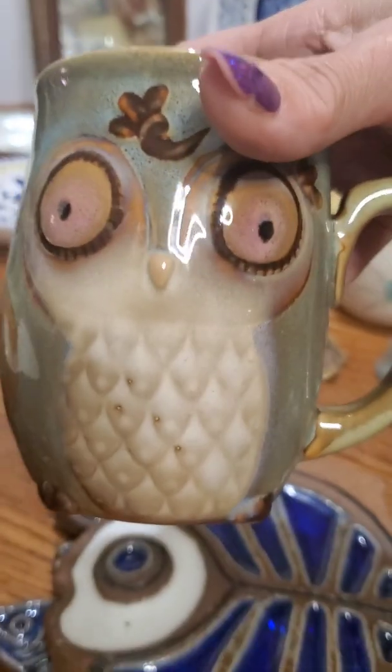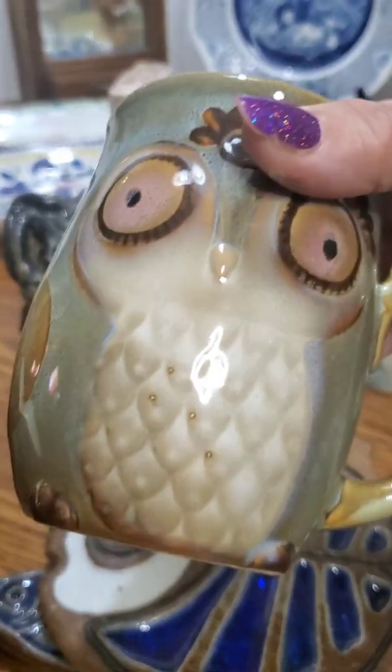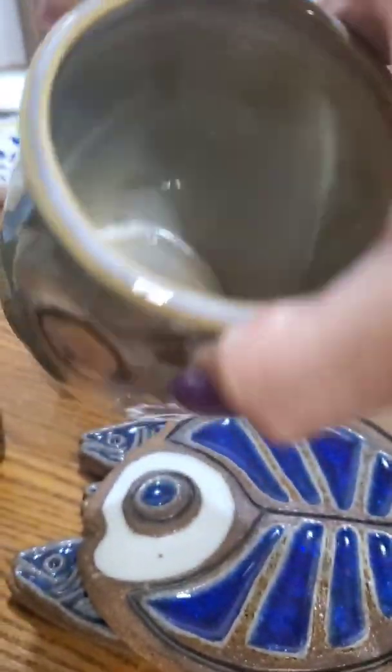I love owls. I loved the colors in this mug. It's just a regular Gibson mug, but I can get them for 50 cents at my Goodwill. Not sure if this is going to go up or if I'm going to use it for a little bit.